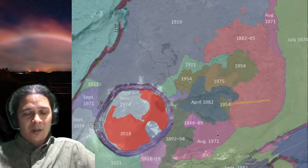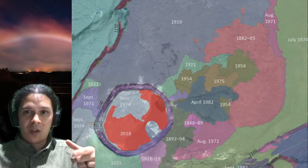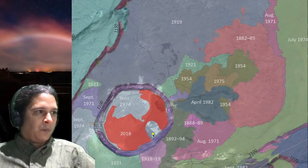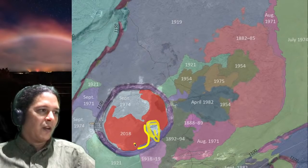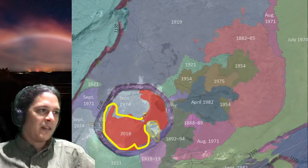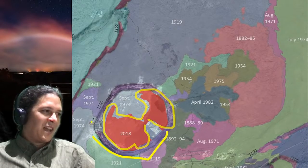And so what does that look like today, right? So this is a geologic map of the summit of the volcano before the collapse. This is showing the active lava lake in 2018. Here's where it spilled over onto the floor of Hale Maumau Crater. That's this red blob right in here. This pit over here is Hale Maumau Crater.